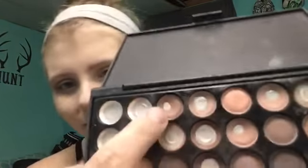Okay, so this is the color I'm going to take and put on my lid. So again, these colors are normally very not pigmented, but since it's on my finger, we shall see how pigmented it actually is. So not too bad.